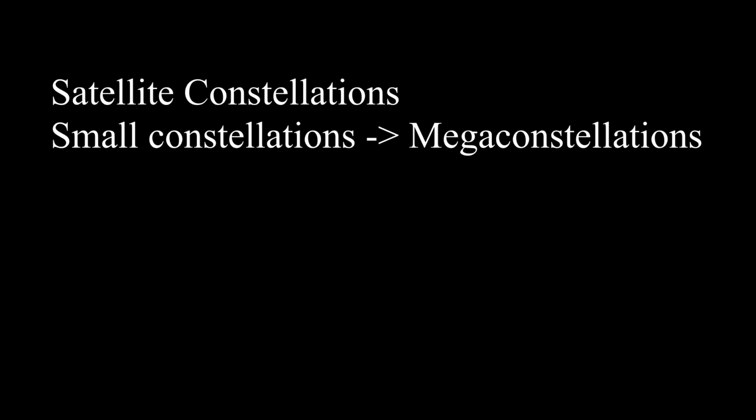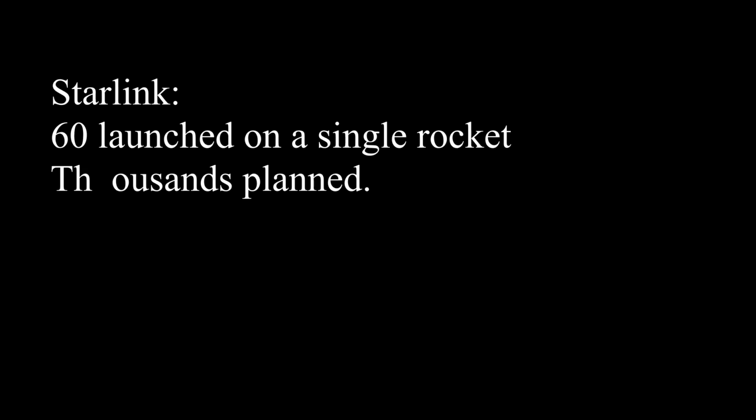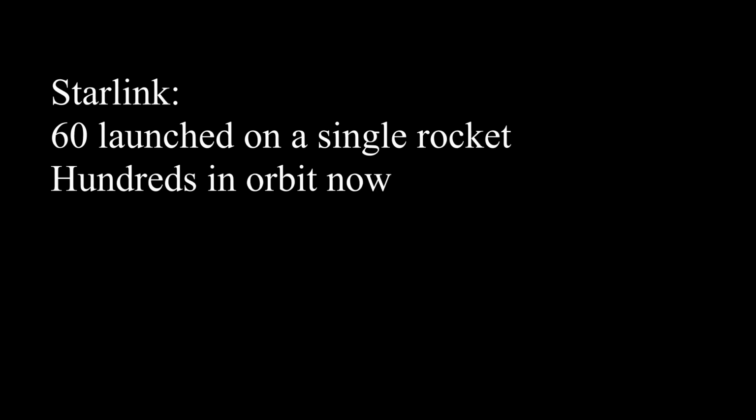The Iridium constellation launched in the 1990s, and there's still an Iridium constellation, but these are relatively few satellites, and typically you only see one or two at a time. What is new are the satellite megaconstellations, the largest and best known of which is Starlink, made by SpaceX. SpaceX launches 60 of these satellites at once on the Falcon 9 rocket, and they plan to have several thousand in orbit at once. At present, there are over 400 Starlink satellites in orbit.